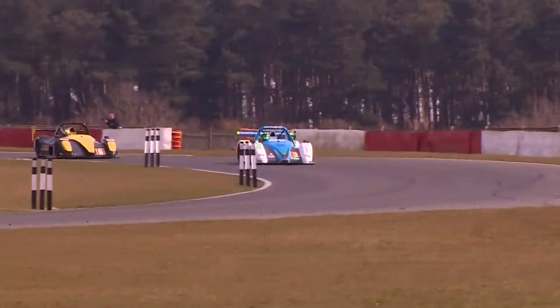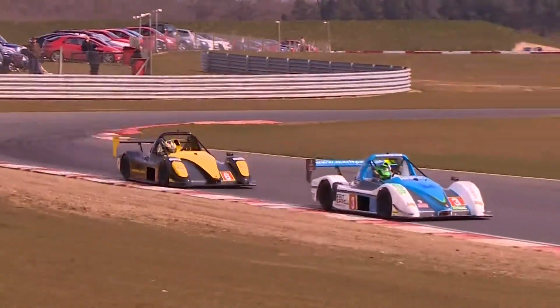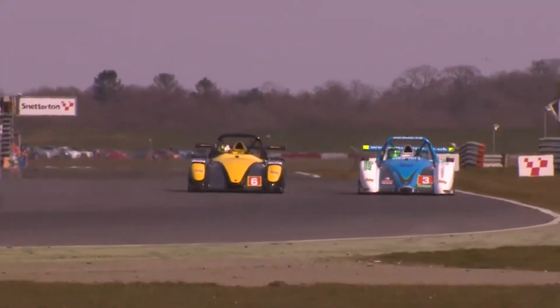Welcome back to Snetterton and action from the Radical SR3 Challenge. We're well into the second race of the weekend, and this, the battle for the lead between number 3, James Littlejohn, and behind him, number 6, the black and yellow car of Bradley Ellis. The pair of them have been nose to tail pretty much since the start of the race, but this, the most pressure we've seen in terms of a challenge for the lead, and Ellis is looking to go through.